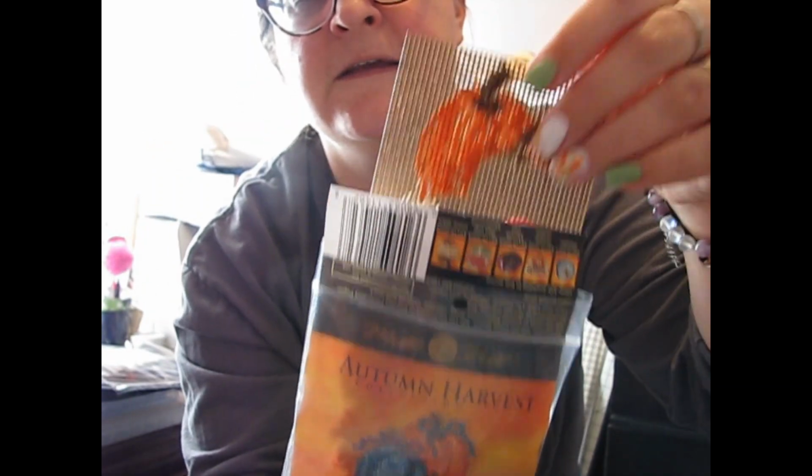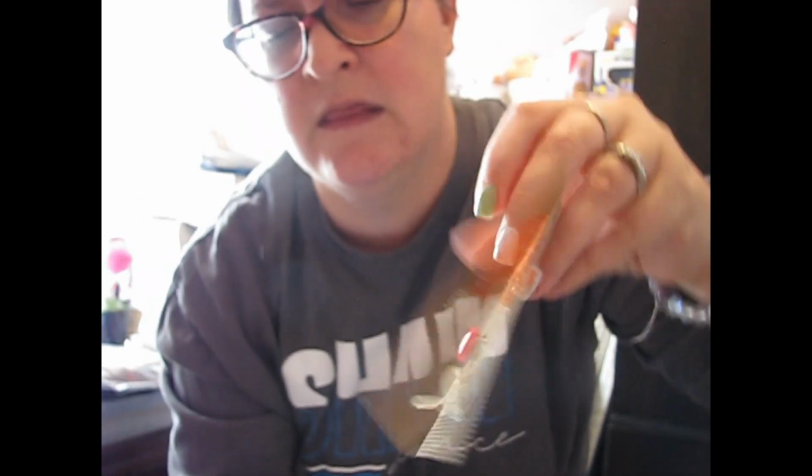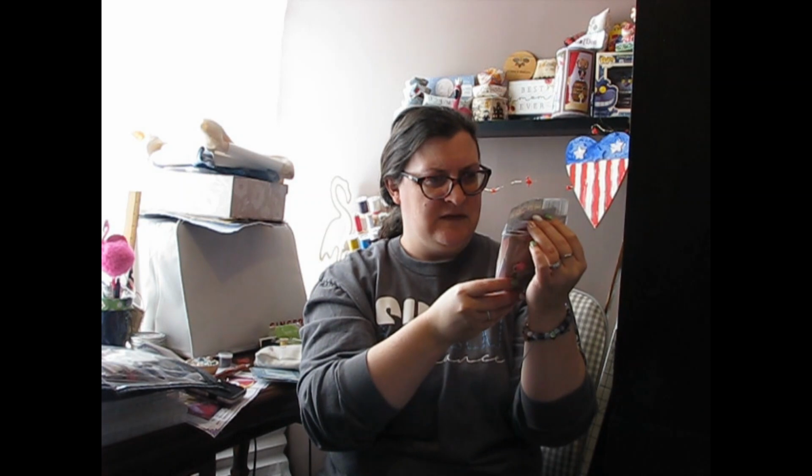And then one of our categories is buttons and beads, or sparkly threads. And so I'm picking this Mill Hill. It's Autumn Harvest. And there is where I'm at right now. So I'm going to be working on that, and depending on how many stitches I want to do on it, I might finish all the stitching part and even some of the beading, because there's really not a lot of beading. So maybe that'll be a finish too.